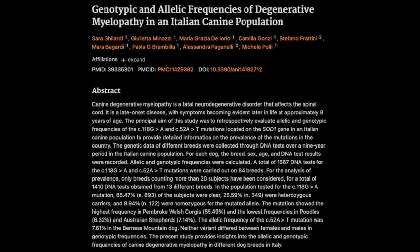Right, because if you know a dog is a carrier, you can make smarter decisions about breeding. Exactly. The authors of this study really hammered home the importance of genetic testing, and not just for dogs showing symptoms, for all potential breeding dogs. So you're saying even if a dog looks healthy, it could still be carrying this mutation? Unfortunately, yes. That's why early testing is so important.